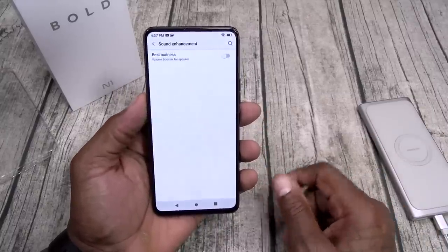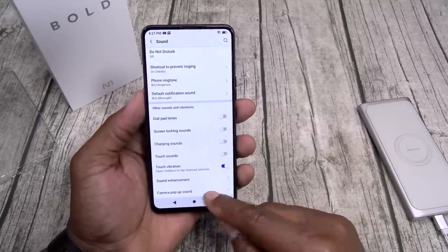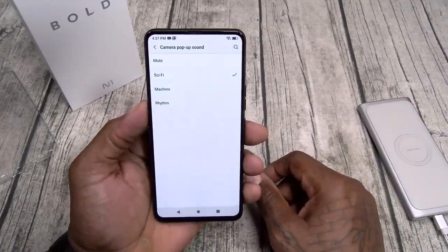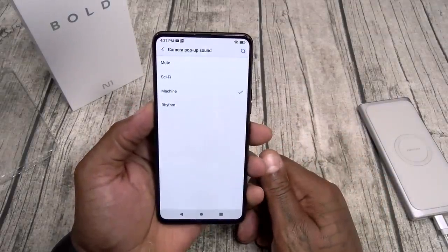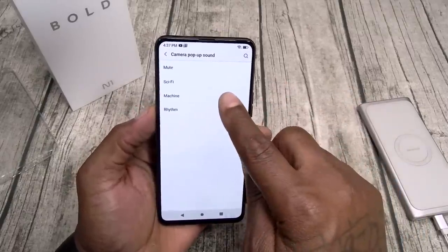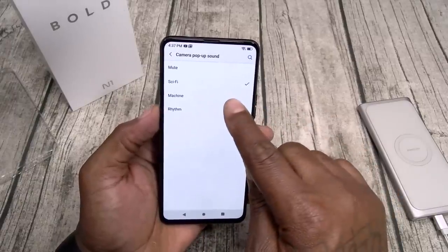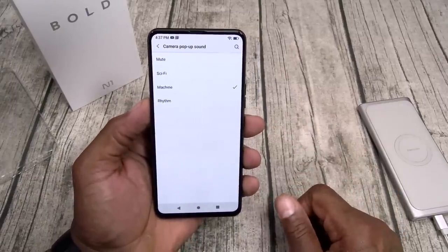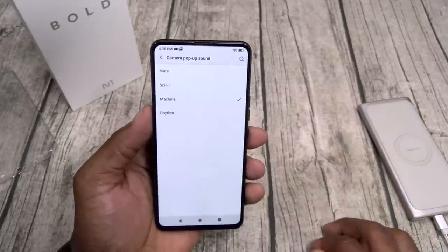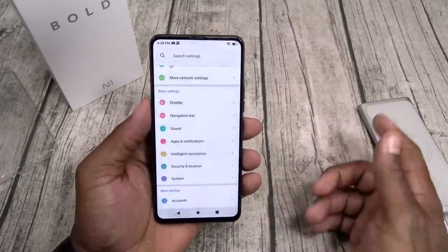Sound enhancement. All right, so you got your loudness. More bass for that speaker. Pop-up camera sound. Let's see what we got. Oh, sci-fi. I like that. Okay. So for me, it's between machine and sci-fi. Now, I think I'm going to go with machine. Come through like the Terminator. Hold up. Let me do that one more time. Listen closely. That's hard. All right, so that's cool. With that, let's see anything else.